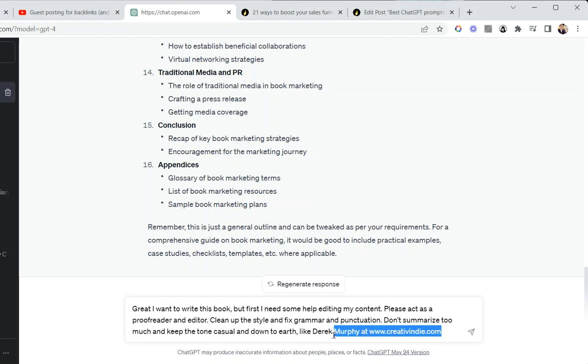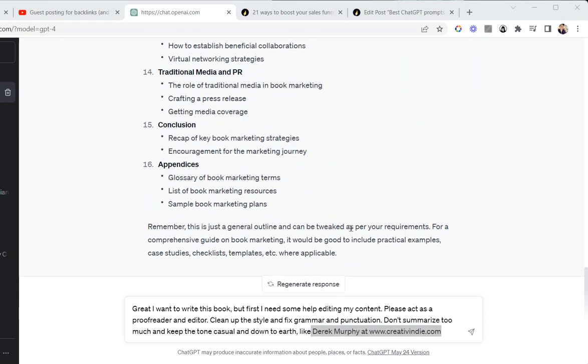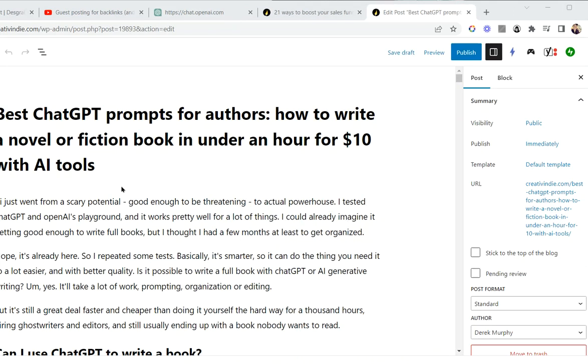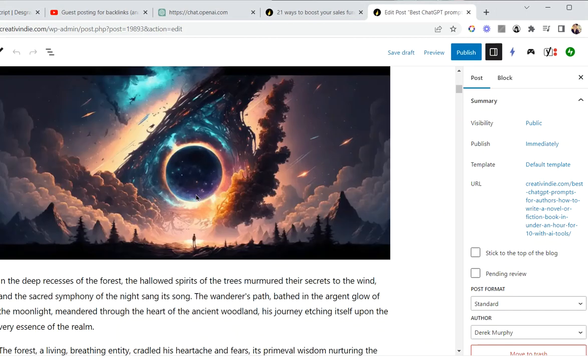It probably is not going to know this, because it's been trained up to 2021. I've been blogging for a long time, so it might get my style pretty close just with this prompt. But I could also use some of the plugins to connect to the internet and give it some of my articles. Or I could copy paste a few examples of my writing style down here and get it to train the style. I do have an article on Creative Indie about the best ChatGPT prompts for authors, which is going to be really huge, but it's not quite done yet.